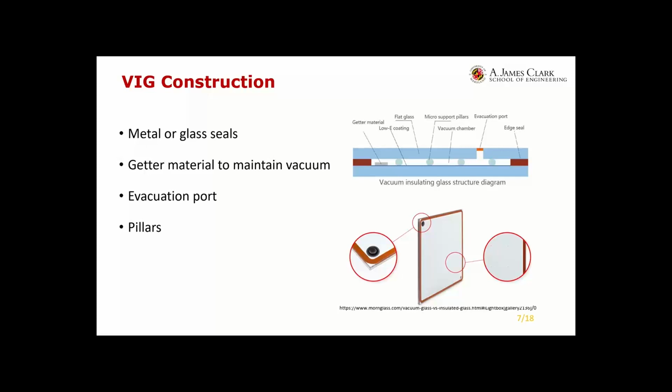Now in the first picture, you see that there are a few components in VIG. One is that there are 2 panes of glass. Then you have a seal around the edges, that brown color. As I mentioned, when you try to pull vacuum between 2 panes, they will immediately collapse. So in order to keep them separate, you need some kind of spacers. We call them pillars. Those are the light blue color pillars. And you have a port through which you can pull vacuum.